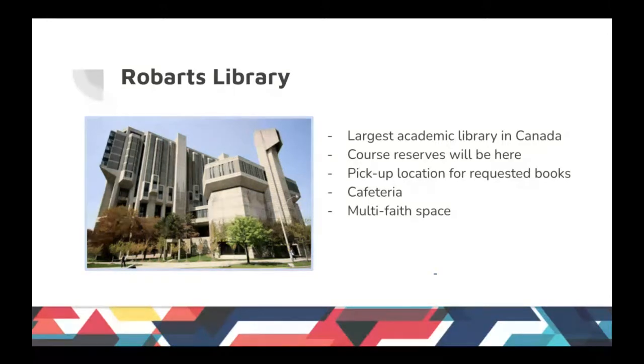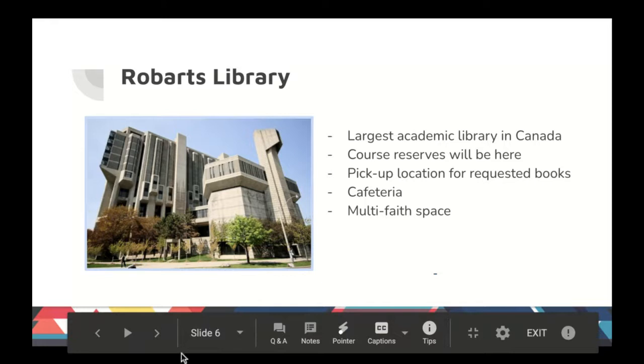A lot of things that you might not know is that the Bissell building is actually inside Robarts Library. And Robarts is actually the largest academic library in Canada. This is where you will have your course reserves, and it's a pickup location for requested books as well. And we also have a cafeteria in Robarts as well. So it's really good because since Bissell is inside Robarts, you have access to food as well. And yeah, we also have a multi-faith space as well.